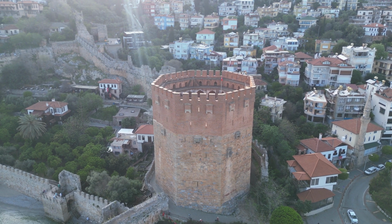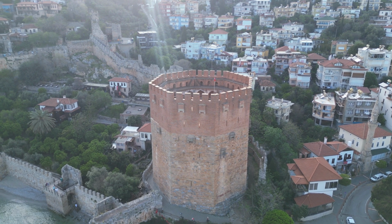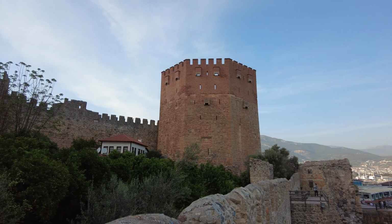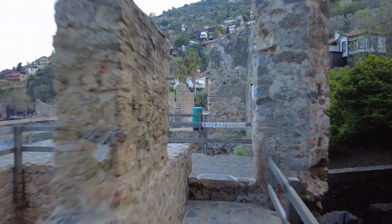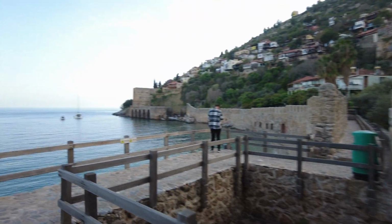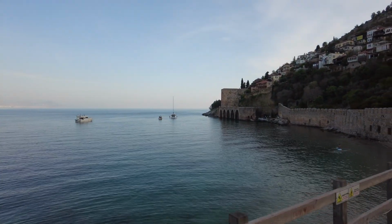By the time I arrived, the tower was already closed, unfortunately, so I'm only showing it to you from the outside. If you walk past the ticket kiosk, you can climb the fortress wall, from which you can see stunning views of the sea and the shipyard, Tersane in Turkish. It was built by the same sultan who wanted to strengthen his influence in the waters of the Mediterranean Sea.